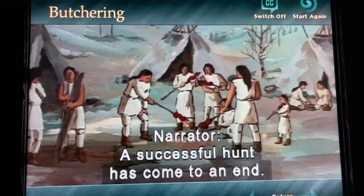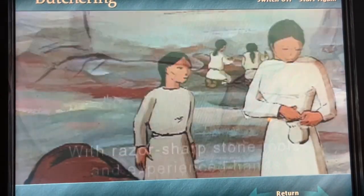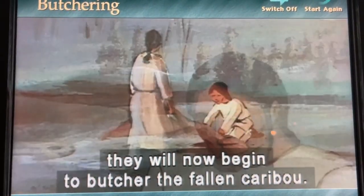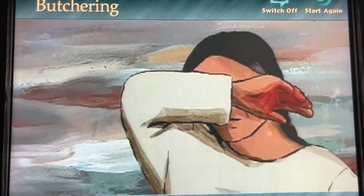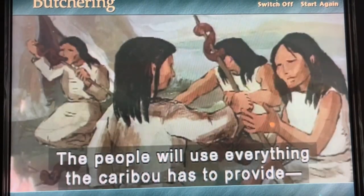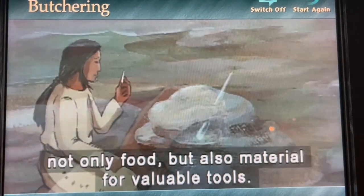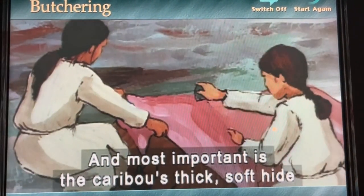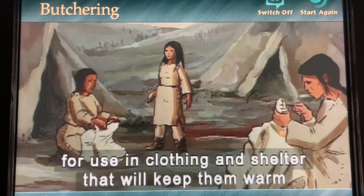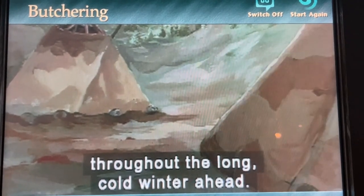Successful hunt has come to an end, but the people's work is far from over. With razor-sharp stone tools and experienced hands, they will now begin to butcher the fallen caribou. The people will use everything the caribou has to provide, not only food, but also material for valuable tools. And most important is the caribou's thick, soft hide, which the people now begin to prepare for use in clothing and shelter that will keep them warm throughout the long, cold winter ahead.